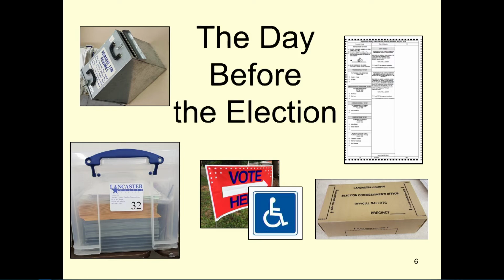The day before the election, ballots and supply pickup. You will pick up your ballots and supplies, which will include your ballots, ballot supply box, ballot box, signage, and ballot return box. Please follow the election supply pickup map on page 11 of your manual.